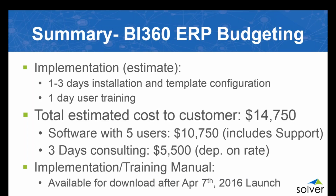Okay, so let's talk a little bit about implementation. On this particular package, we estimate that it would be modest for just implementing the budget because it's GL only. It's really a matter of setting up your chart of accounts. So it's very limited in that respect. You may want to get additional training beyond maybe the one-day training for the budgeting. Maybe you want to have some deeper dive training on reporting. But the point is the implementation is probably going to be modest compared to a much larger implementation.